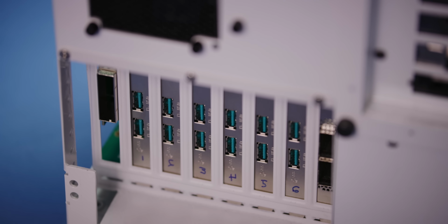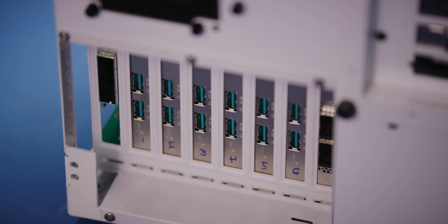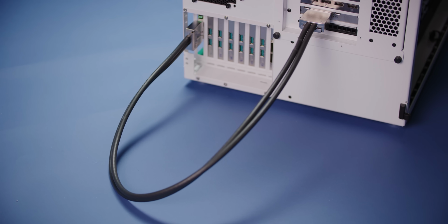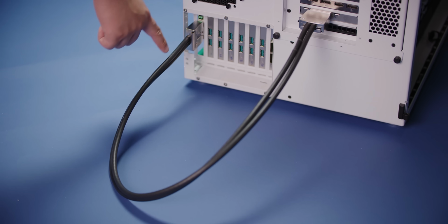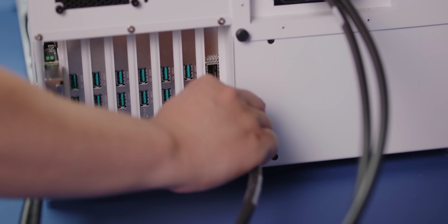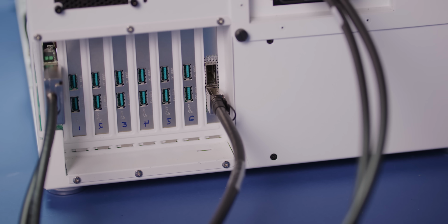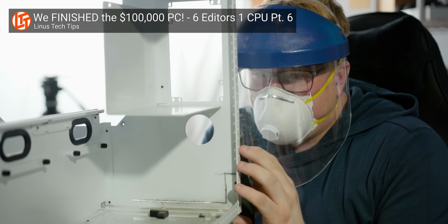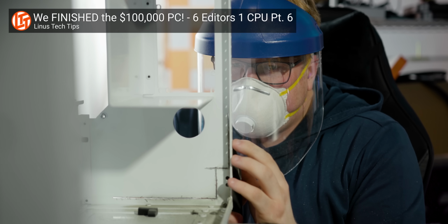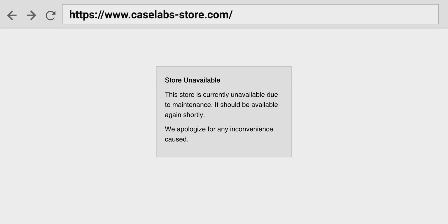In order to reach our target of 2 USB ports for each editor, OneStopSystems provided us with this crazy PCI Express expansion board, which took 1 slot of our motherboard and turned it into 8. That gave us room for the 6 USB cards that we'd need, 1 for every user, as well as a 40 gigabit Mellanox network adapter. Now, mounting it wasn't particularly difficult, but it did require cutting a massive hole in a case that you literally can't even buy anymore, which sucks in its own way.